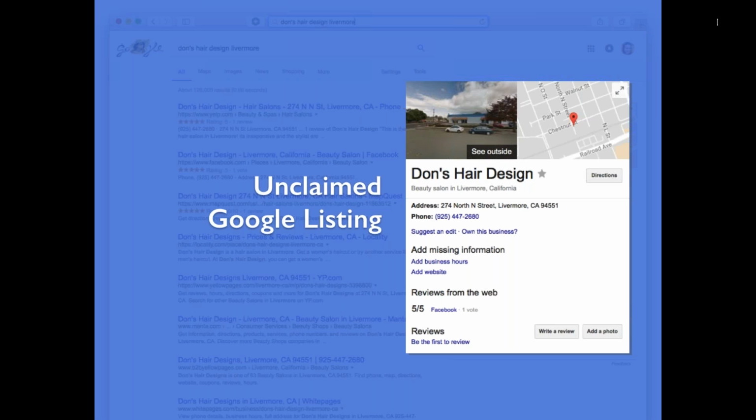So let's take a look a little deeper into all of the elements of this Google listing. Again, this is a free page that enables you to provide more information about your business and connects you to prospective clients in your area. So for instance, you can add photos, you can verify your address and phone number, you can suggest changes to Google's data, such as your business hours, and you can show off your client reviews.